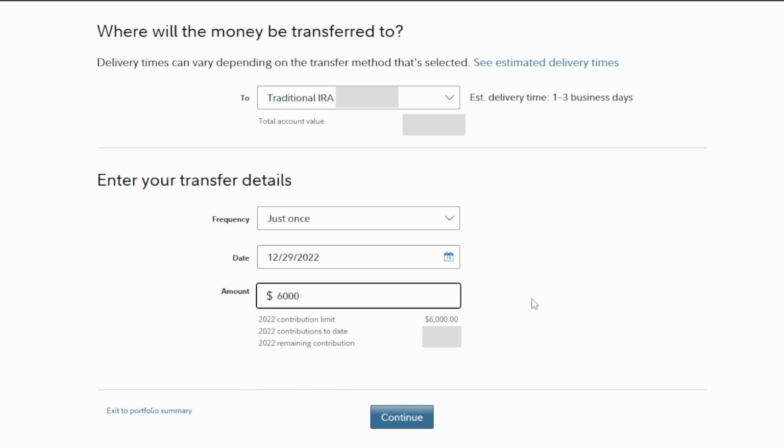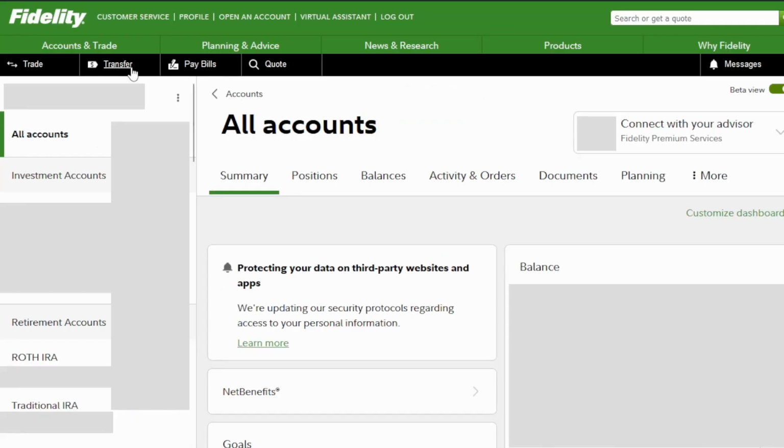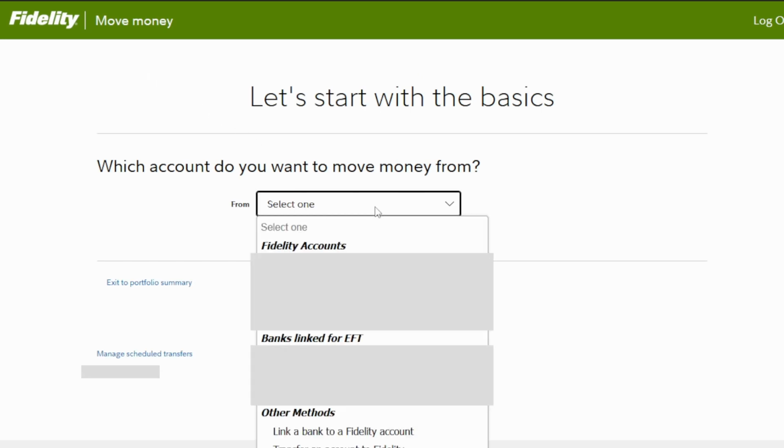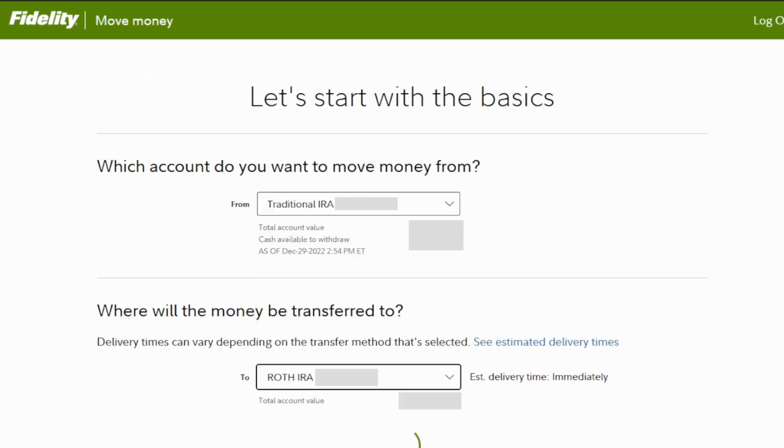If this is your first time setting up the traditional IRA, it may take closer to a week for the cash to settle. Once it's settled, go in and set up a new transfer. This time, select from your traditional IRA and to your Roth account. Then just tell it to transfer the balance. Hit submit, and you're done.